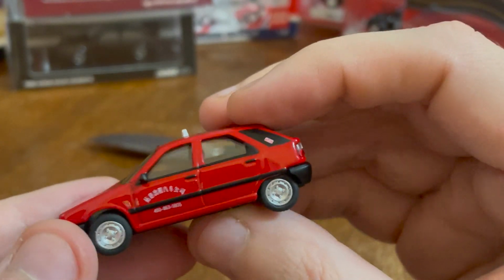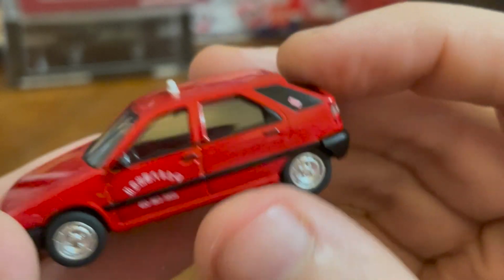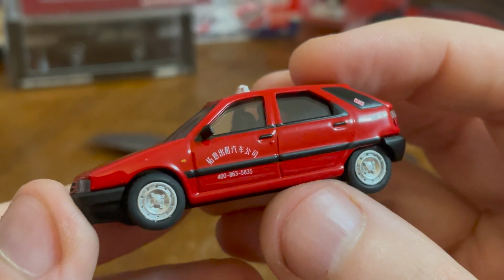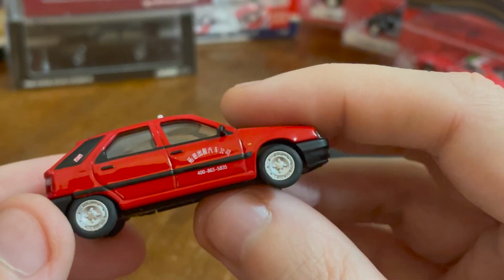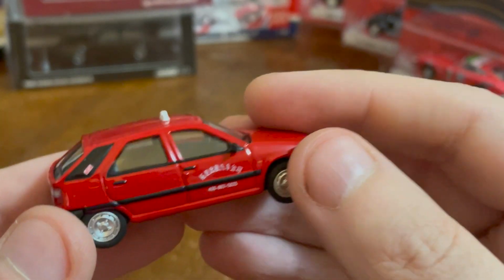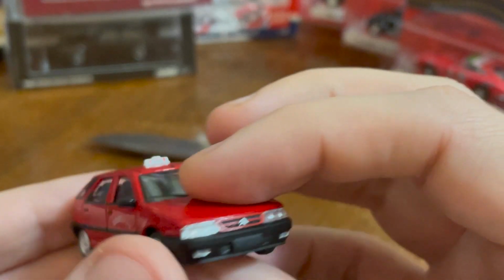Well, this is... I think that this came later. This must have come later in their production runs, like as a later model, because this is a much higher quality car. Just as precise though.